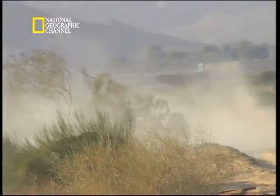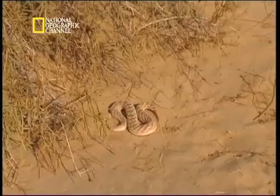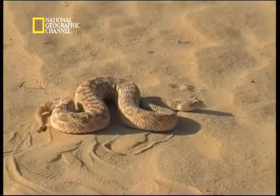Roy, come quick. Look, after 2 days, we finally found one. Finally, it's a rastis. Yes, and it's a big one. Yeah, a large Arabian horned viper.